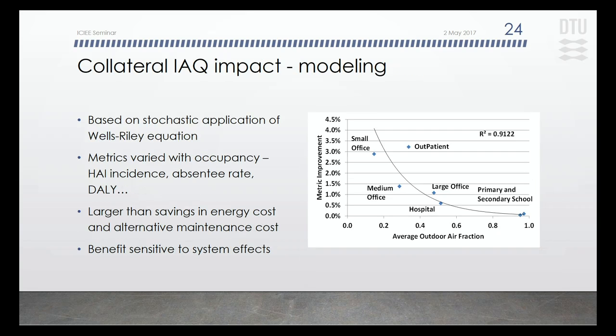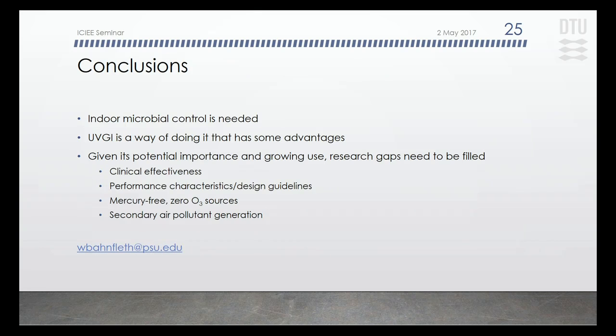The results, very briefly, from modeling the indoor air quality impact, we did what others have done in the past, which was to take the Wells-Riley equation and to use it to estimate the impact of reduced exposure to infectious microorganisms on sick leave. We looked at other metrics as well. We looked at a number of different types of occupancies, so hospital-acquired infections and DALYs were also looked at. We found, as these studies often do, that if you monetize those benefits, they're larger than either the energy savings or the maintenance cost savings of using UVGI, but they're subject to credibility issues. Interesting work that I don't have time to cover in full detail, but it's in an ASHRAE research report and in several papers we've been publishing over the last year and over the coming year.